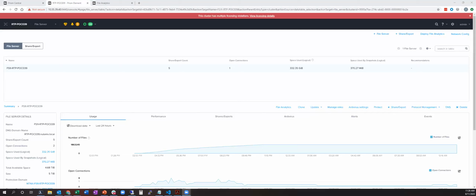Yep. And then kind of a follow-on question to that is, what's the benefit of running files over just deploying a Windows server?